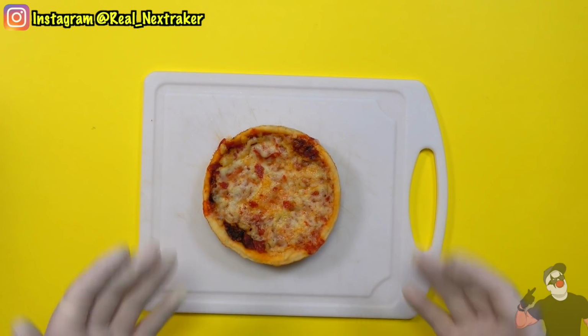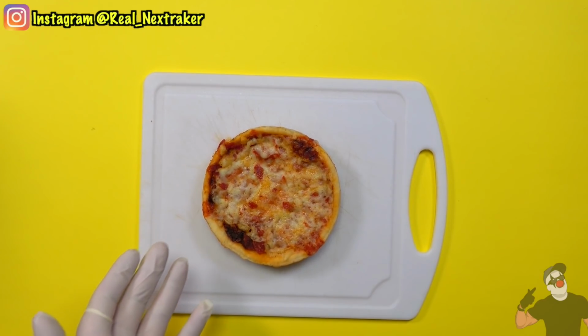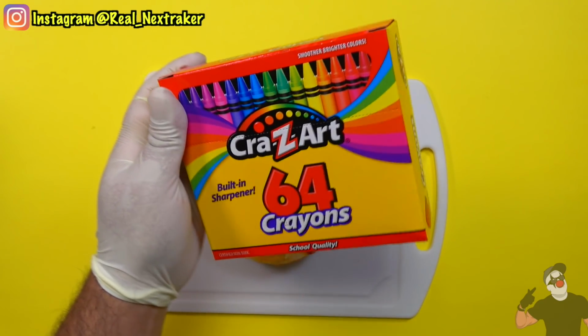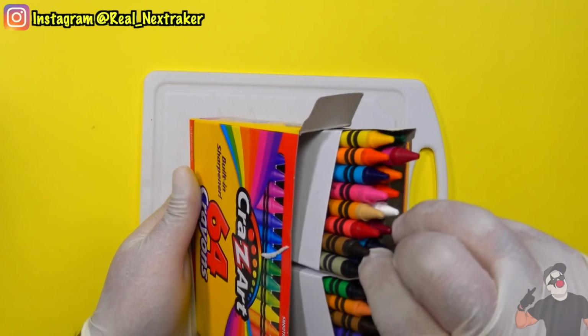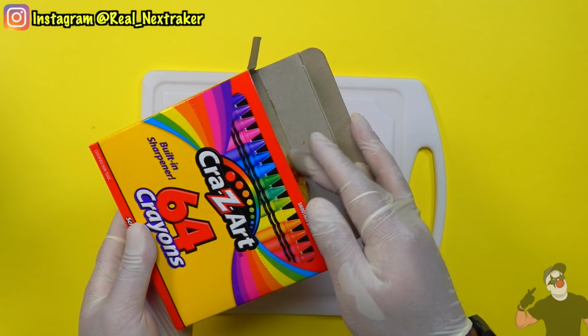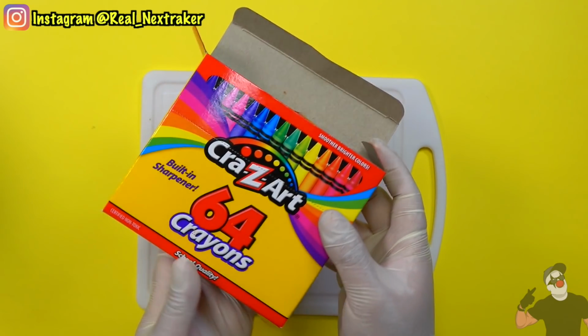This right here is a mini round pizza, so if you ever want to sneak one of these into class, all you have to do is get a large crayon box like the one we used earlier. Empty it out by removing the crayons. Now it fits in perfectly and you can have access to your pizza anytime you want, just open it up.